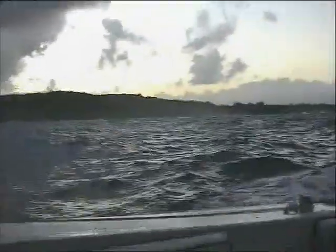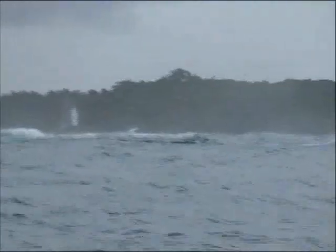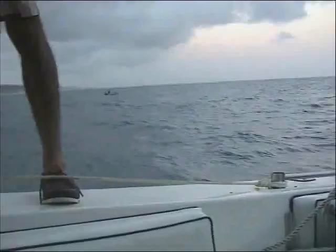It's a little bit rough. This can be a challenging little entrance here. As you can see, there's reefs that those waves crash up on. Every year there are 2 or 3 vessels that wind up on those reefs and are destroyed. So you really need to know what you're doing getting into Luperon.